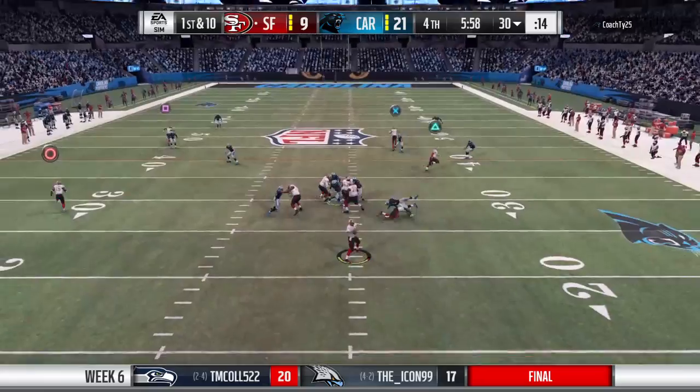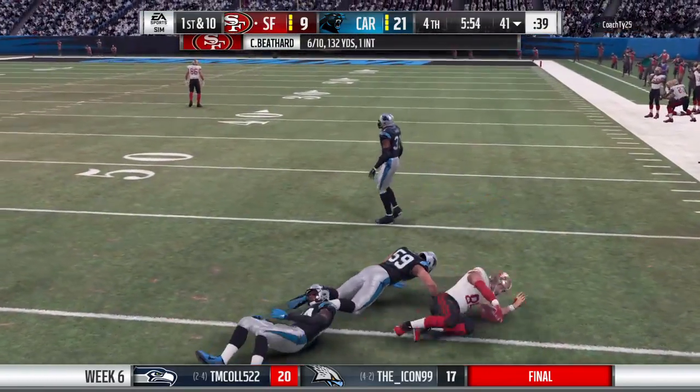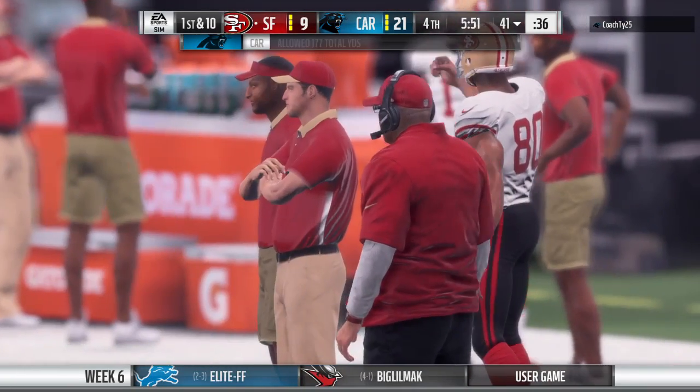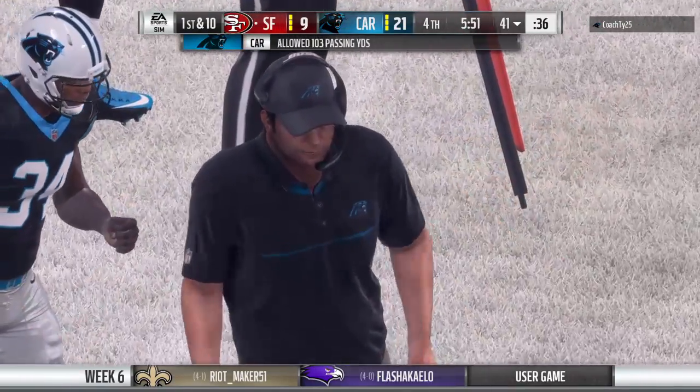Here's a play fake as they set up to throw. The first catch of the game for George Kittle. And they get him down, but not before he takes it across the 40-yard line. A nice pickup there of 11 yards, and it'll move the sticks.